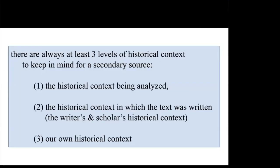There will always be at least three levels of historical context to keep in mind for a secondary source. The historical context being analyzed, what the text seems to really be about. The historical context in which the text was written, the writer's and scholar's historical context. So history doesn't invent everything new, and it doesn't discover some absolute objective truth.